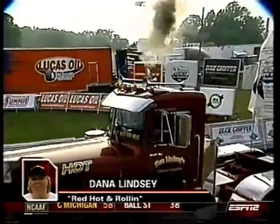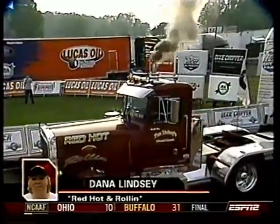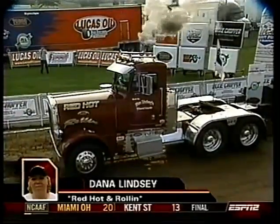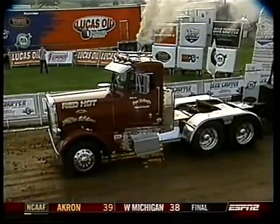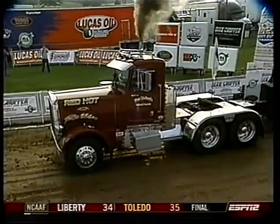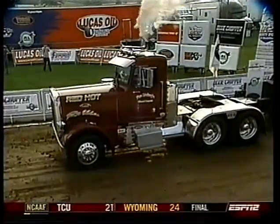All right, next up will be Dana Lindsay, wife of Tom Lindsay. The name of the truck, Red Hot and Rolling. You can see that one puffing there. This is a Peterbilt. Once again, a KT 600 Cummins underneath the hood. Definitely a seasoned driver, up past national champion. She is always in the hunt.